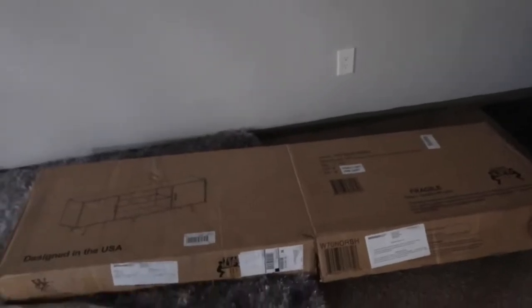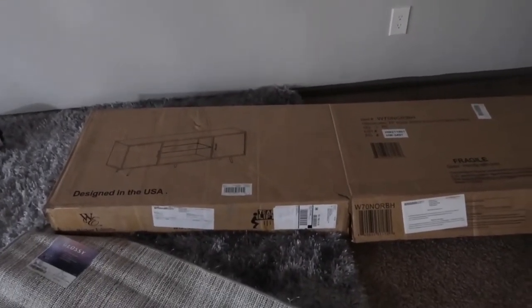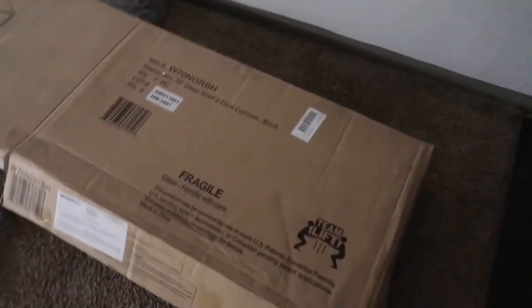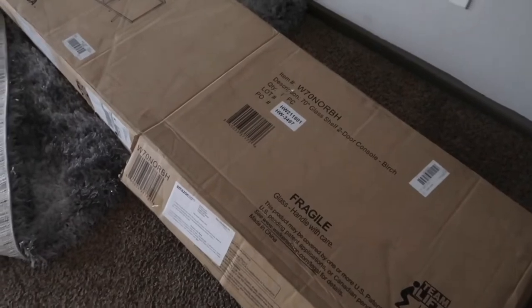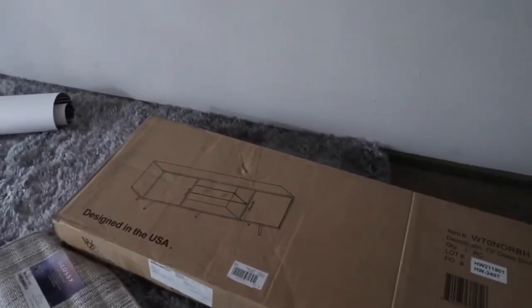So y'all, look what came, my entertainment center. So excited, y'all. I'm glad I put this together. Yes, I'm gonna put this together. Wish me luck, cause it's definitely gonna take a while, cause I know my lazy ass will keep stopping. But yeah, this is gonna be put together today.